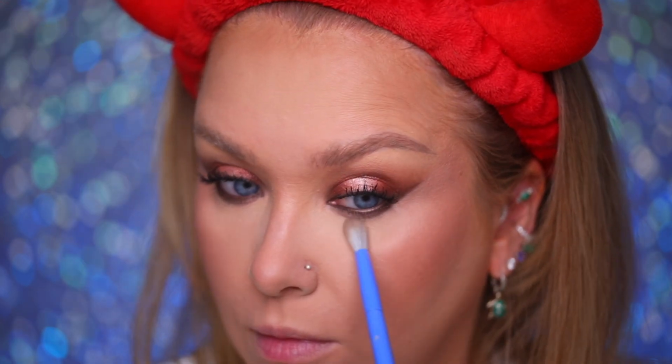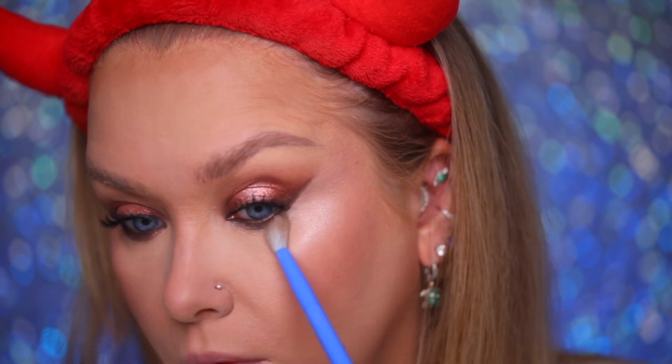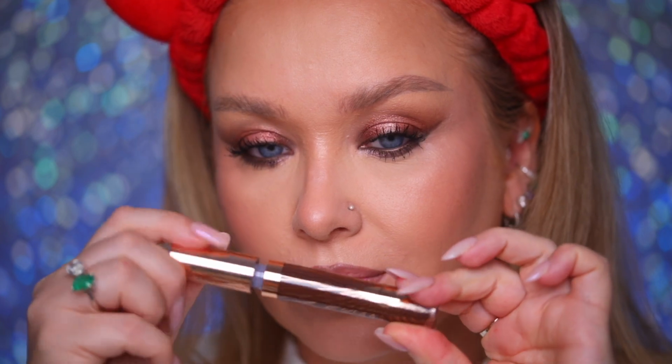my under eye area. And I'm applying highlighter to the highest points of my cheeks. I'm not a huge fan of this one because of its white base. I also add some to the inner corners of my eyes, and then I set my face with Fix Plus spray by MAC. I line my lips with Natasha Denona lip liner in the shade Leon 2.5.